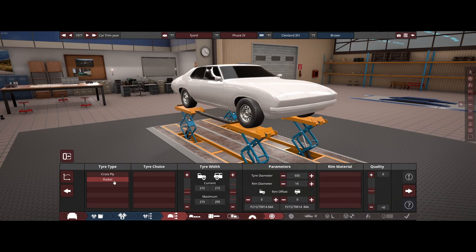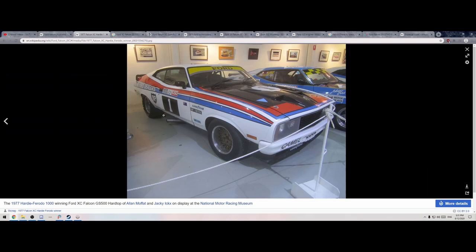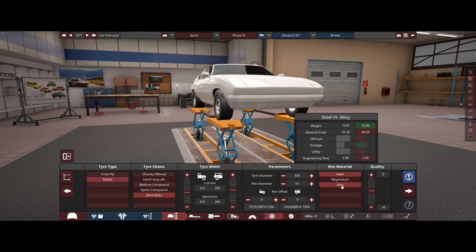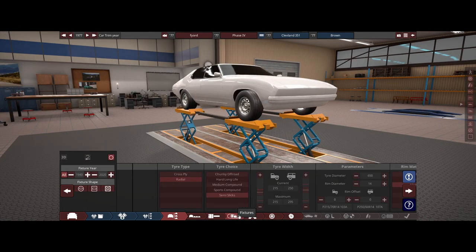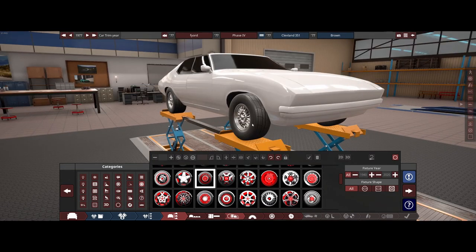Now, here's the special part, radials. It's saying that it's got the similar sort of size for radials, but when you have a look at the actual car, they look much bigger than that. Those are big balloons wrapped around there. Those things are ginormous. So we are going to go with slicks. And they are going to be quite wide. We are going with alloy wheels, which we're going to select right now. We want them to look something like this. And go there. That is good.